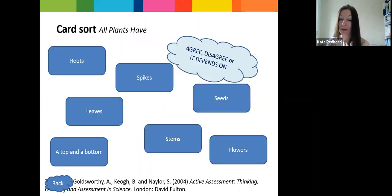The next 2 strategies are around vocabulary. Vocabulary is something that I think a lot of teachers are finding children suffering with in remembering, because of so much time learning at home and it being a slightly harder thing to do over Zoom lessons or remote teaching, however it is that you've been running it. This example is taken from the Active Assessment book, which is fantastic, and it's called Card Sort. So it's nice and simple.